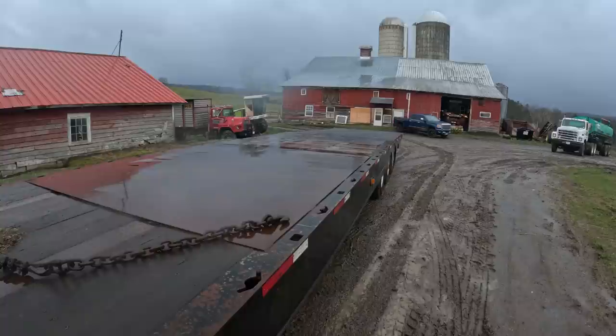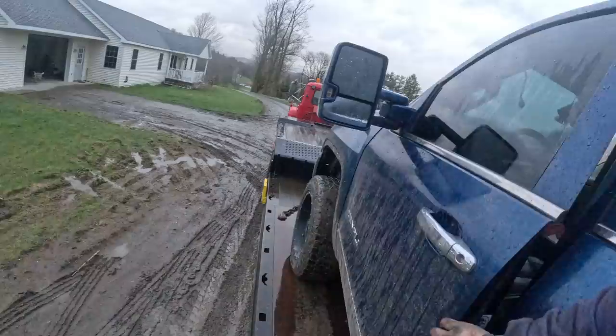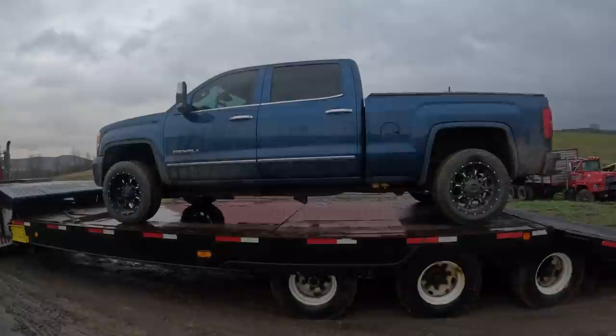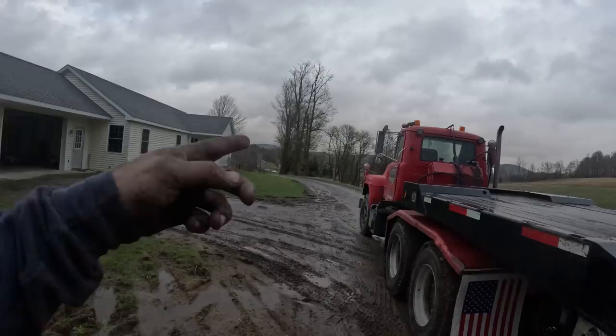Get the ramp down, get the pickup on. You gotta love it when it actually drives on the trailer and it's good. Oh my god. Well, we still gotta do a few things, but it's on. I'm gonna get the trailer back in transport, get it hooked up, feed Yanko. I do have wiper blades for this. And then we will go drop this at the farm, that way I can do my runaround stuff.